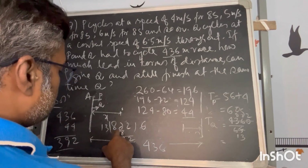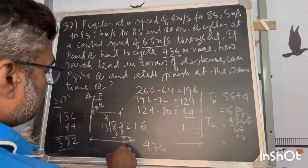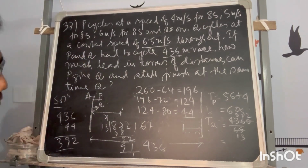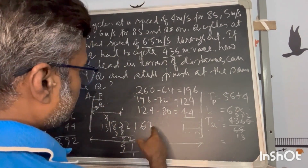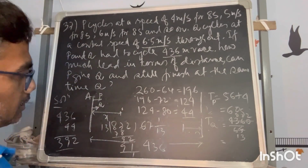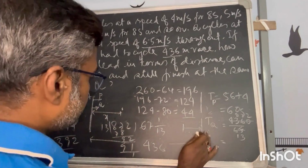6. This is equal to 79, 91, and 1 will remain. So this will be around 67, 67.1, around 67 and 1/3 I can say. This much time Q will take to move this one.